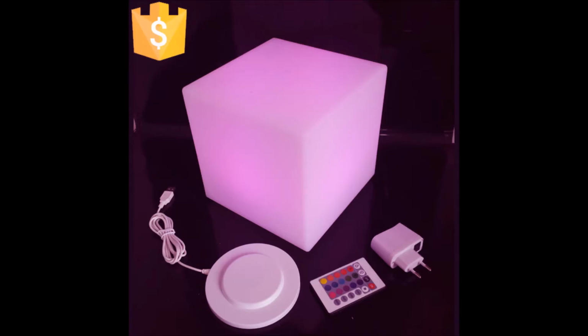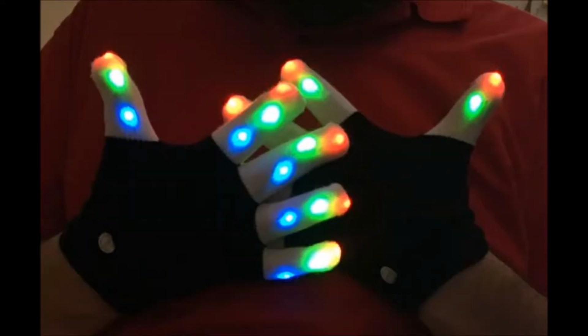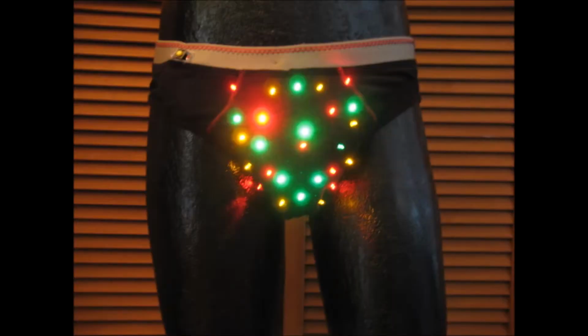We don't know just how long this fad is gonna stick around. We could make out like a bandit when the price goes down. Thinking of doing all these random lights.